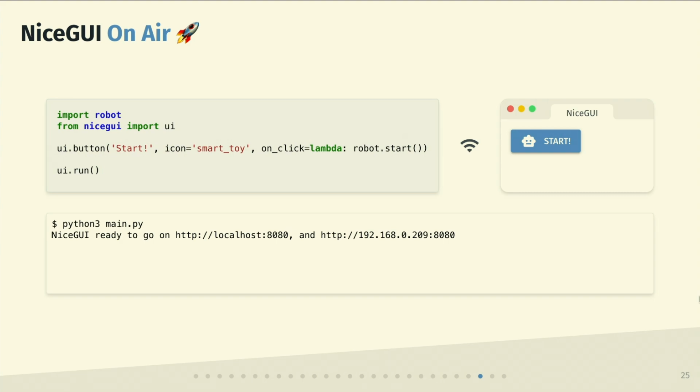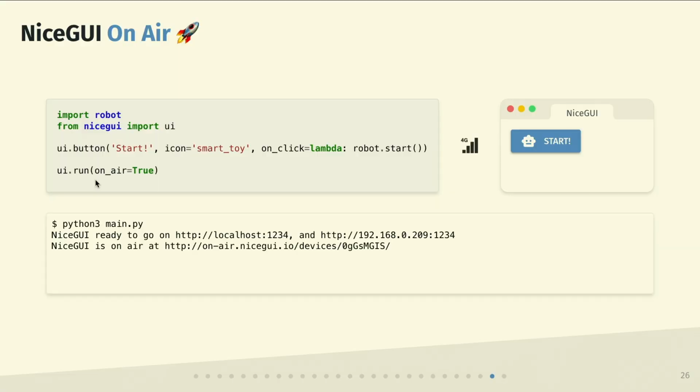But what if your robot is somewhere in the wild and you don't have direct access, but the robot is online, maybe over a mobile network or some other way, or it's at a customer on a production site? Then we have a solution for it. What happens to the UI run command? We simply add on_air=True, and now your robot is online, on air, and you get another way to access your robot. That's a URL, and you can go onto the URL and you see the same page like if you would be in a local network, the same web page.